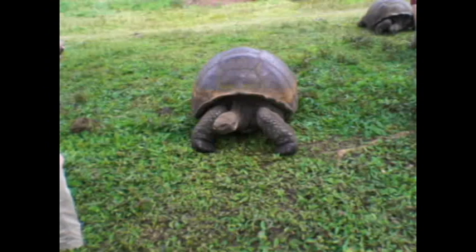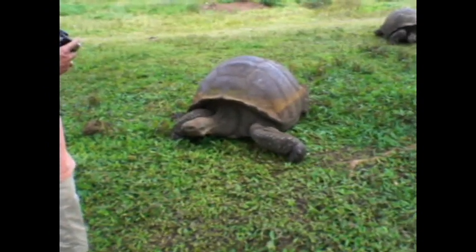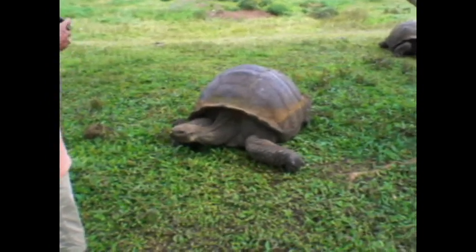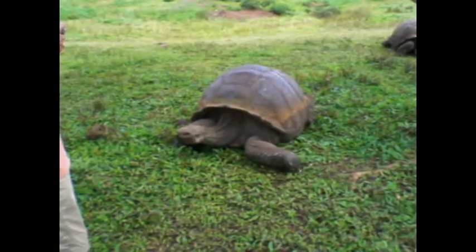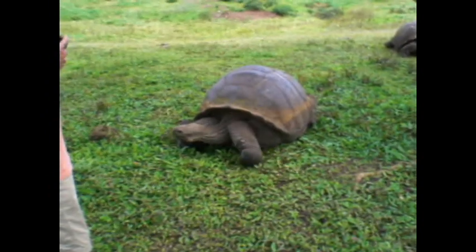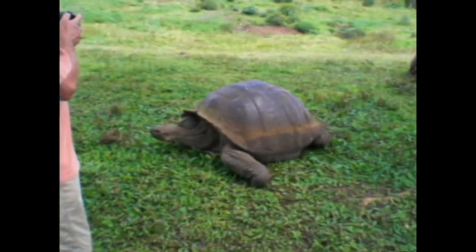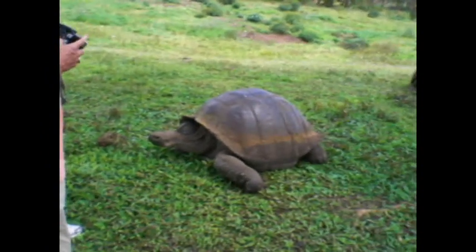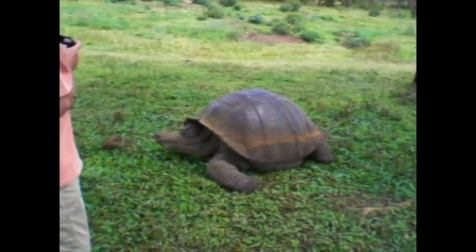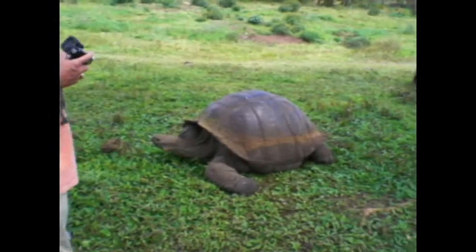The Galapagos tortoise is the largest tortoise in the world, and they are only found on the Galapagos archipelago of islands. They can live, as George proved, to be over 100 years old. They have different species that live on different islands. The naturalists and rangers go out and try and round up eggs from different islands and bring them back to the preserve, keeping them separate and raising them to a larger size, and then they release them where they found them.